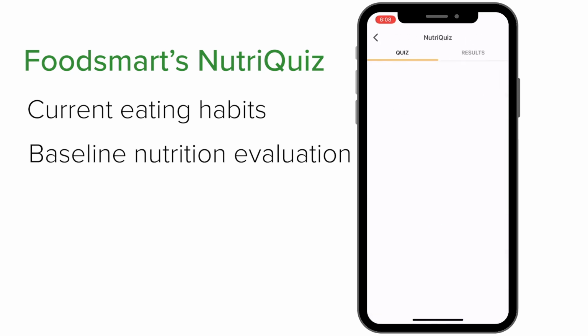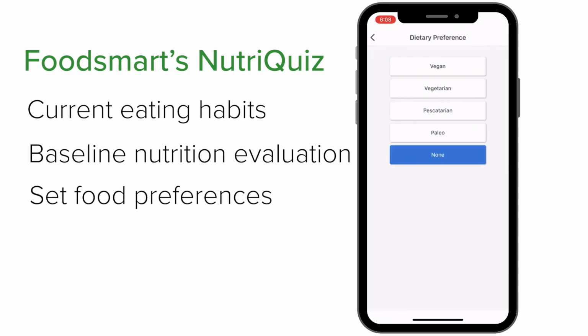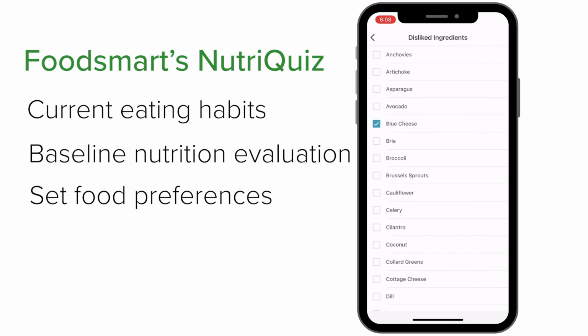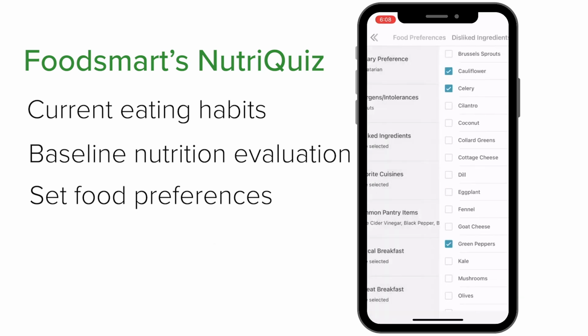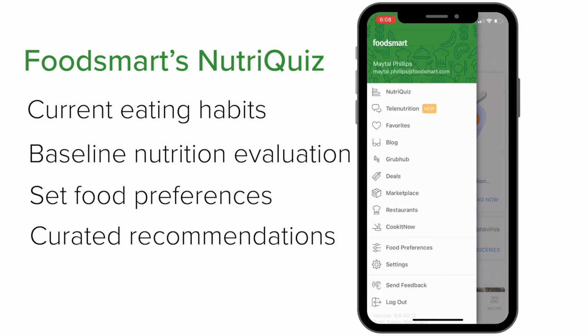After taking the NutriQuiz, you can head over to the side panel to set your food preferences. Here, you can let us know what kind of lifestyle you follow, what foods you don't care for, and what you are allergic to. By understanding your current eating habits and dietary preferences, FoodSmart can give you personalized recipe recommendations that fit your lifestyle and will improve your nutrition.